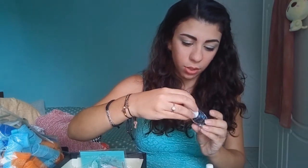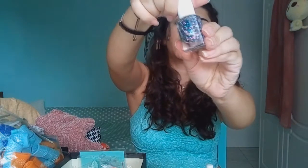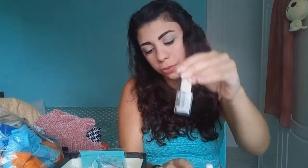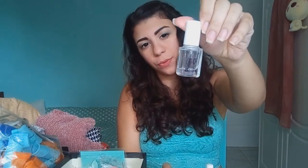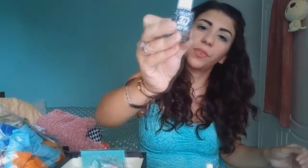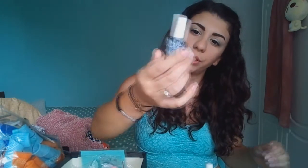Second one is this one. It's like a carnival nail polish, and I really love it. It's 4G from Elixir, and this one from Lovi. This one again from Elixir, a base coat, and this one is from Elixir again, and it's like 3D.